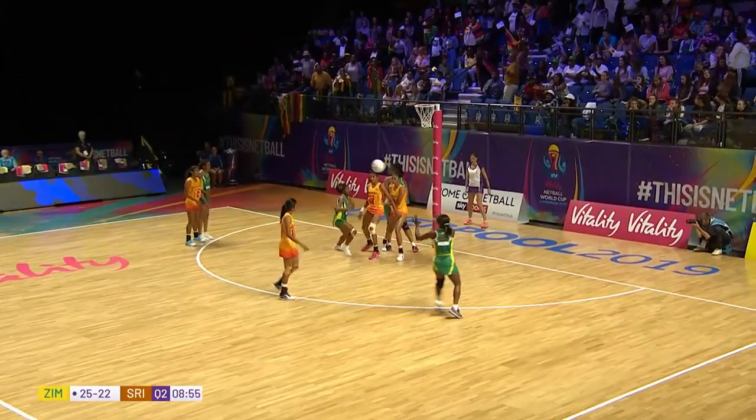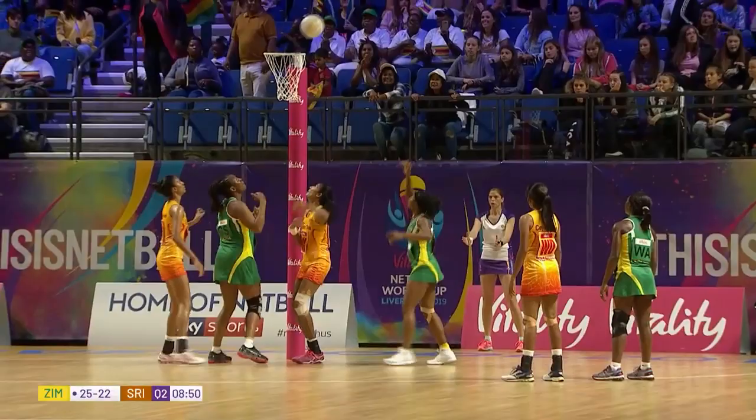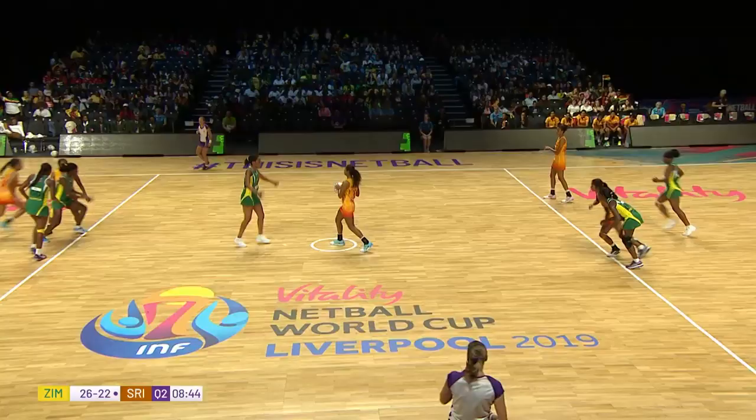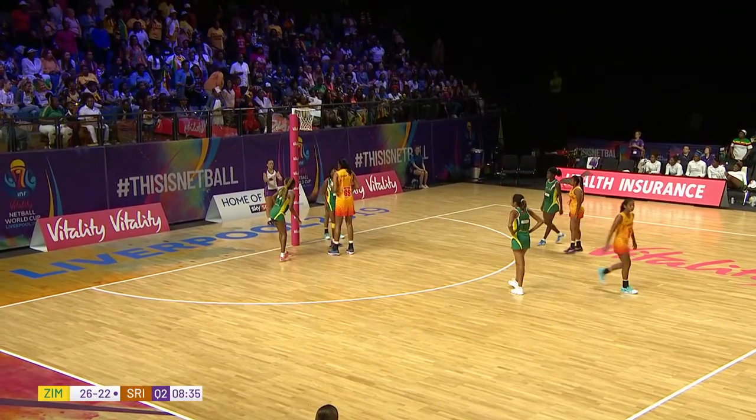A little fake pass. She's got all the goods, Lovu. The fakes, the no-looks, the accuracy on shot, fantastic. Ursula Lovu. Rubbing her hands together, she means business. Out of the Harare City Club. Lob pass, almost another intercept from Makusha. She is working for everything, the goalkeeper for Zimbabwe.